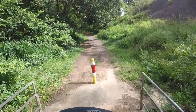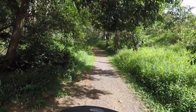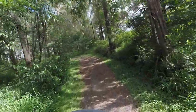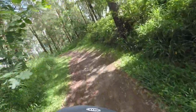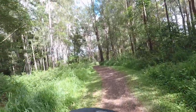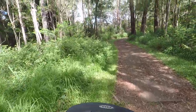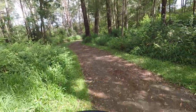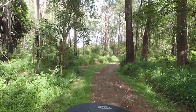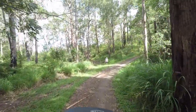So yeah, no maintenance. Apart from keeping the tyres and the brakes in good condition, there's just nothing to do, which is great, because I've always had trail bikes, and there's a lot of maintenance with those. Cleaning air filters, changing oil, all that sort of stuff. So at least with this, it's pretty much maintenance free.